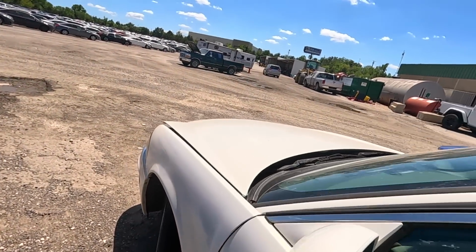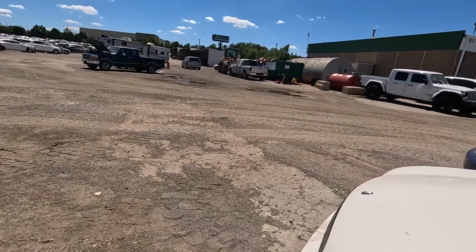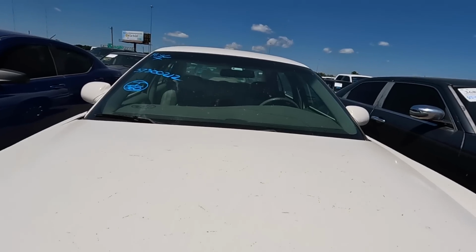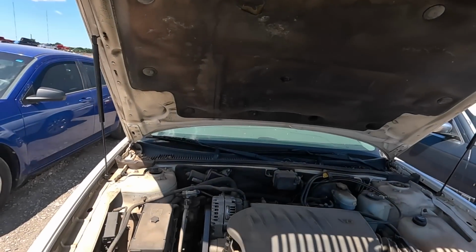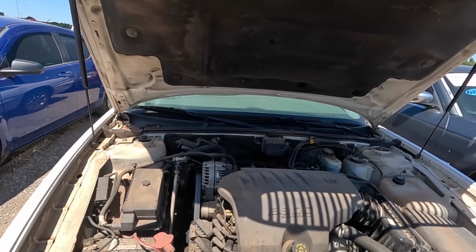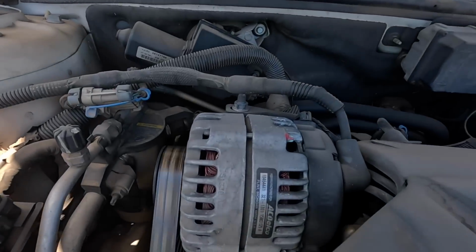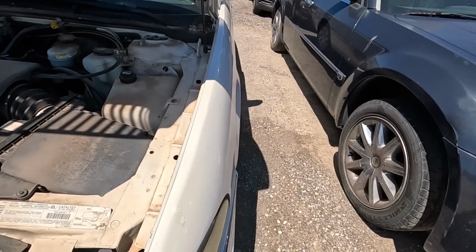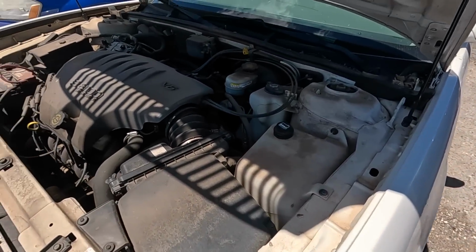I could almost bet it's just out of fluid, right? It's probably got a leak. It's just out of fluid. The good old 3800 series too. Somebody even replaced the alternator with a factory AC Delco. They put a Napa Legend battery in it. Somebody loved this car. They did.